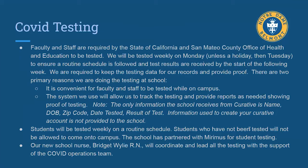COVID testing. Faculty and staff are required by the state of California and San Mateo County Office of Health and Education to be tested. We will be tested weekly on Monday, unless it's a holiday, then we'll do it on Tuesday, to ensure a routine schedule is followed and test results are received by the start of the following week. We are required to keep the testing data for our records and provide proof if anyone ever asks.